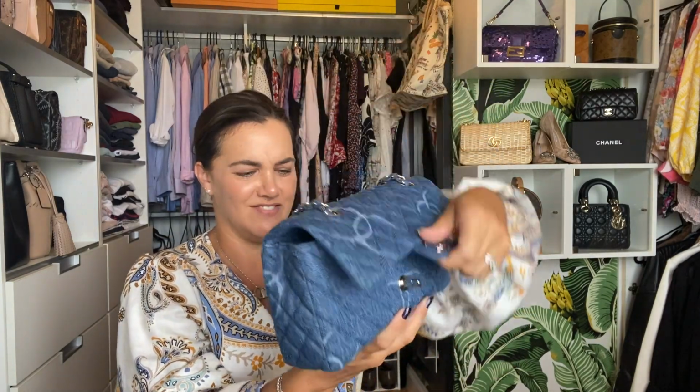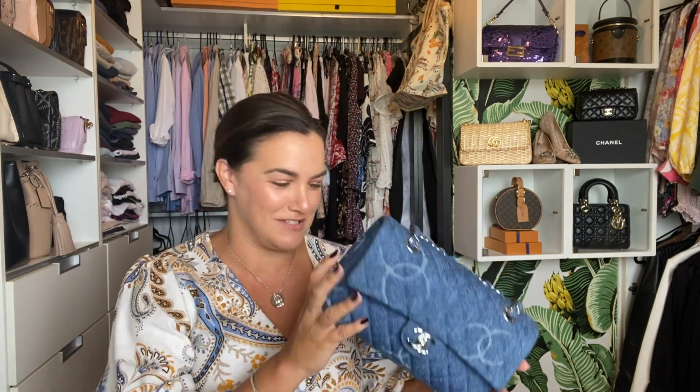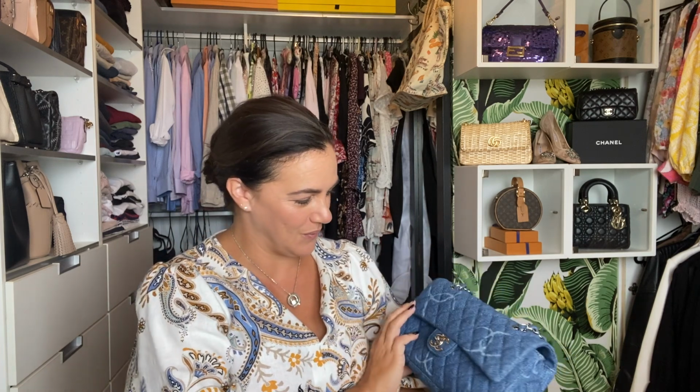It's amazing. I really don't think this strap is actually going to be long enough to wear crossbody on me. But that is okay because this is just a juxtaposition of classic meets casual. Wow. I'm just going to keep looking at it.